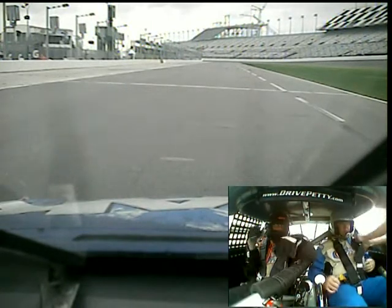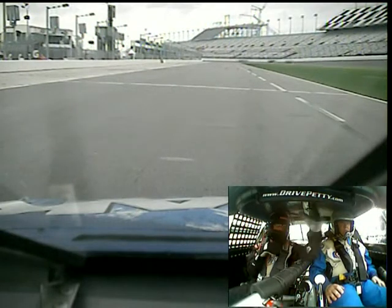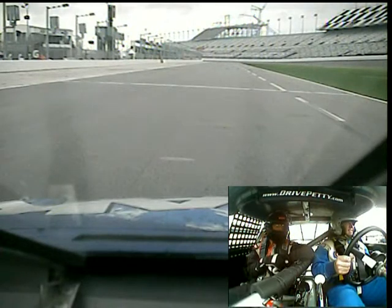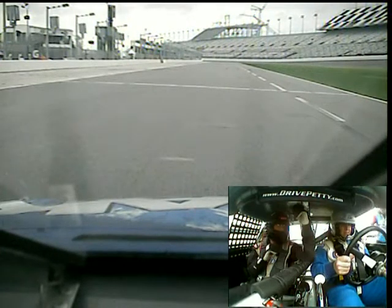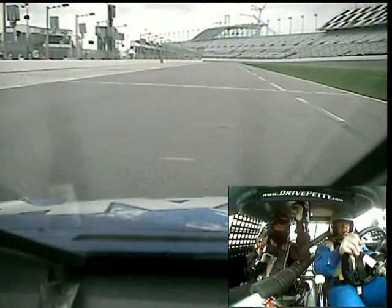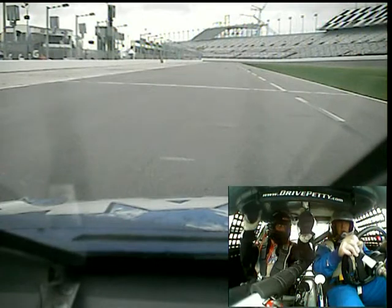We'll run around there, and when we come out of 1 and 2 on the back stretch, I want you 2 car lengths off the wall. She needs a picture and tug on that steering wheel for us. And when we come into 2 and 3, when we come into 3 and 4 there, we're going to make the same kind of gentle left on the steering wheel, a little bit.